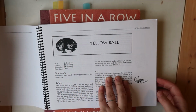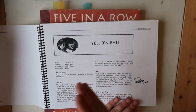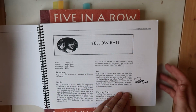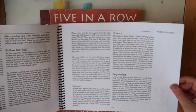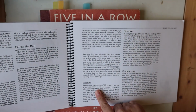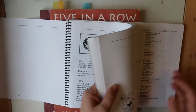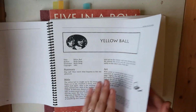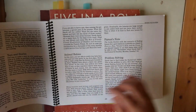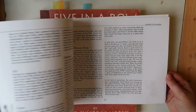Now the whole point of Five in a Row, and why it's called Five in a Row, is because you read this to your child every day for 5 days. So on day 1 you might do follow the ball. On day 2 you might do science. On day 3 you might do see quickly. And so that is how that goes. So it's pretty straightforward for 2 to 4-year-olds. You're basically just reading a book together and then talking about the different things in the books. So that is what it looks like.